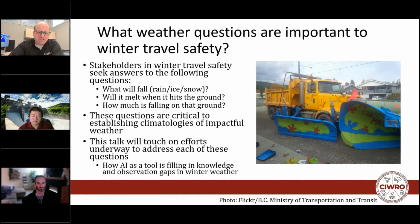And these questions are critical to establishing climatologies of impactful weather. So if we want to figure out where dangerous conditions happen, we have to be able to identify those dangerous conditions first before we can figure out how often those conditions are met. And this talk is going to touch on efforts underway to address each of these questions.